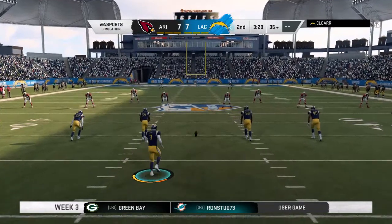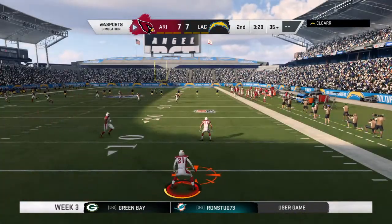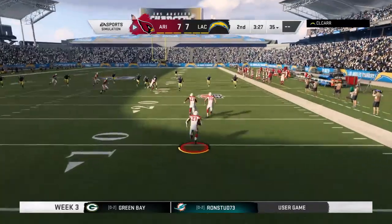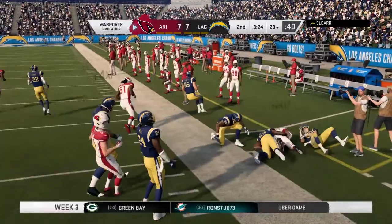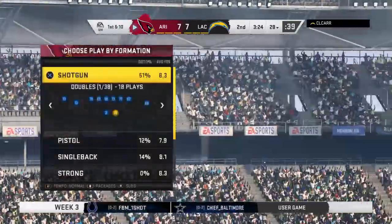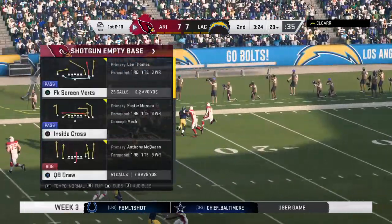So all even at 7 now as they kick it away. This will be fielded at the 6. Let's go. At their own 28-yard line.